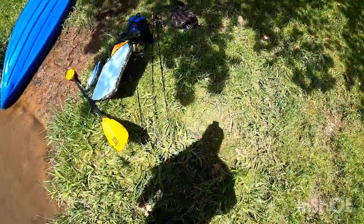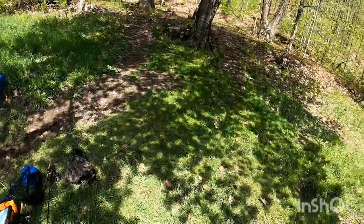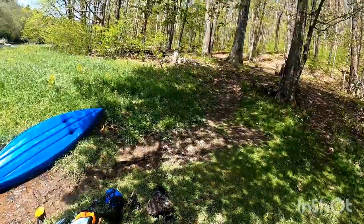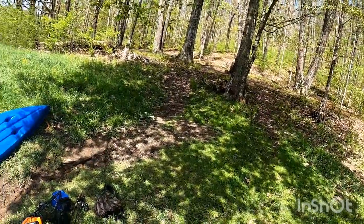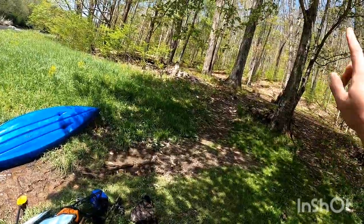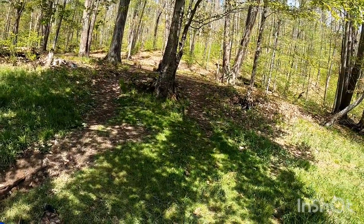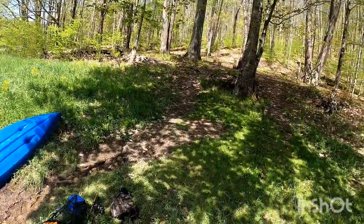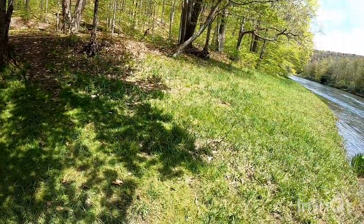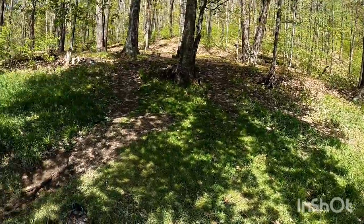All right, guys, I'm gonna try to fix that. I figured I'd show you this little cool campsite. As far as I know, there's no road around here. There's a road way up over the top of the hill here, but I don't know if there's a trail that comes down here or not. I'd have to pull my phone out and look it up on the map and see.